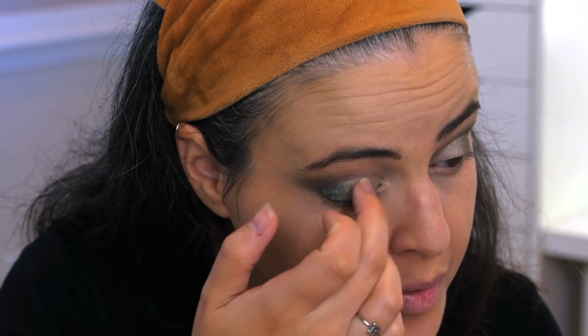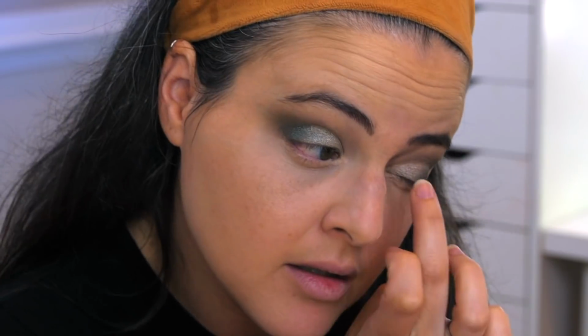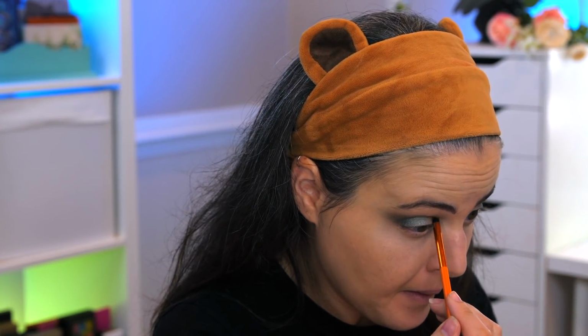Sometimes you really need to use a fingertip in order to get them bold, but I feel like it did pretty well with the brush. Didn't really need that fingertip application. I'm gonna do it anyway just to make sure I've got it as bright as I can get it. Let's pop it right there a little bit too. That's looking pretty good. I like it. I'm gonna put just a little bit of this light one here in my inner corner. It's not really showing up much on my skin tone. That's okay. Maybe this is more of a brow bone highlight.